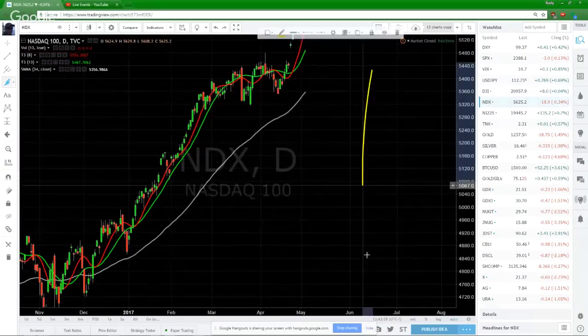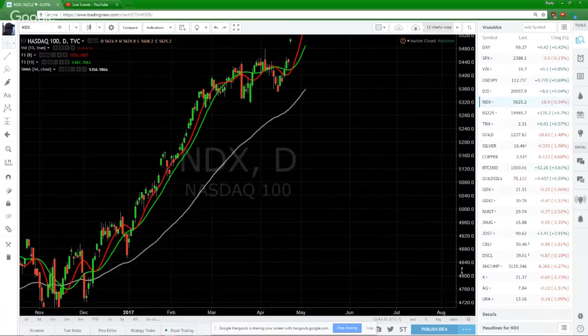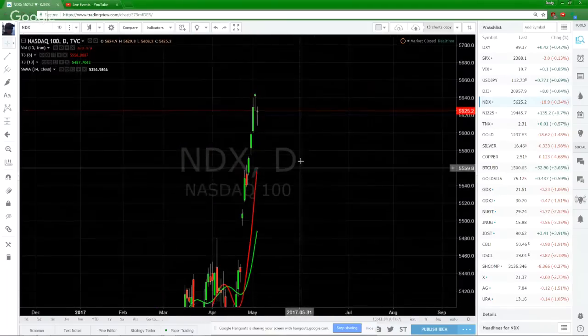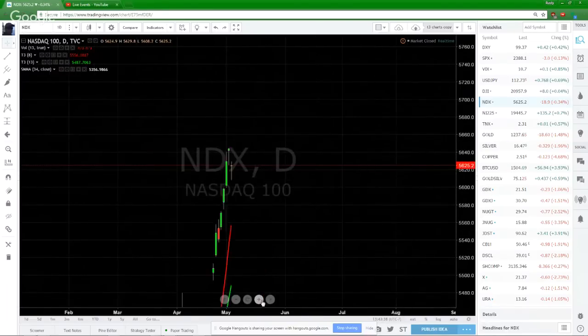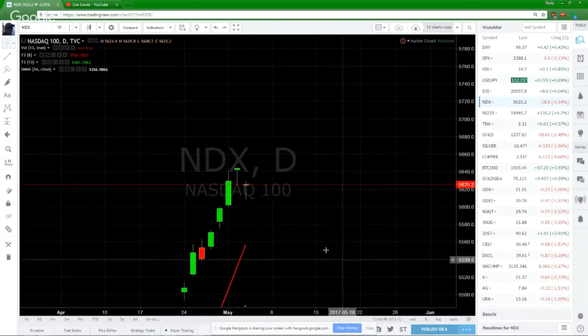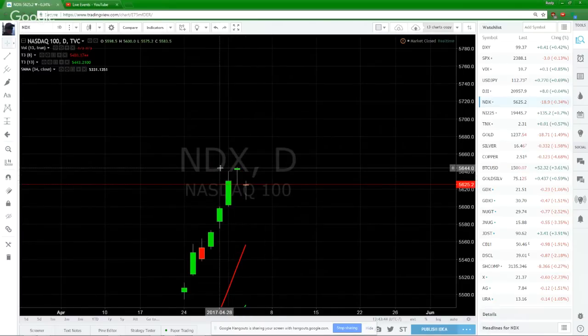Looks like we got a downturn on the NASDAQ. We had a reversal bar yesterday. Perfect hanging man. So that came through, that confirmed. So now we got a 3-bar pattern working on the NASDAQ daily charts.